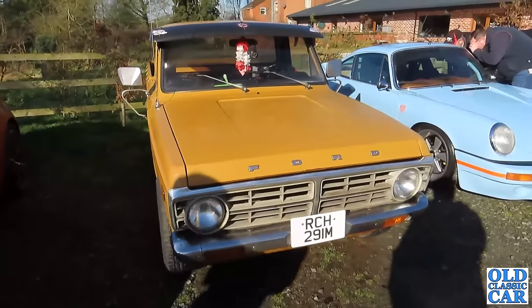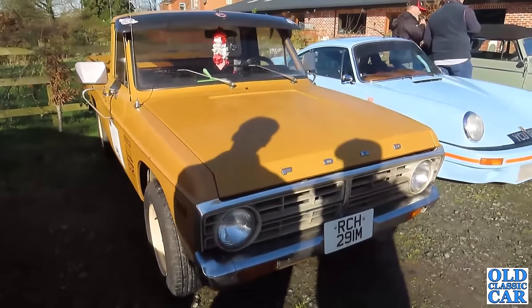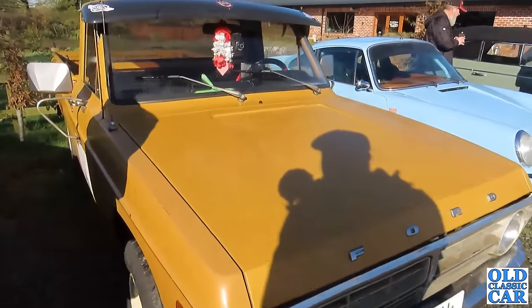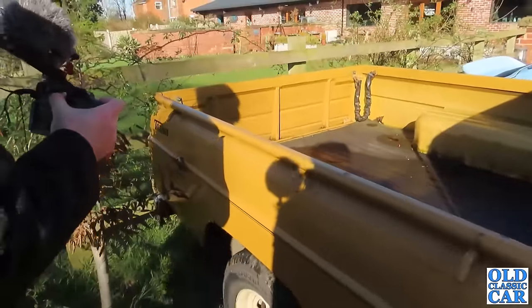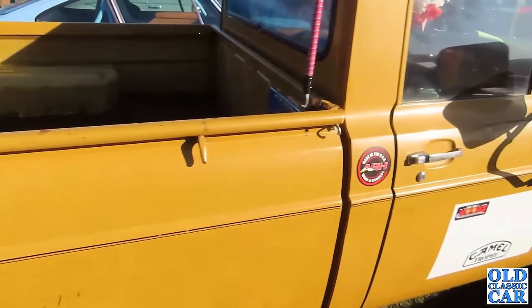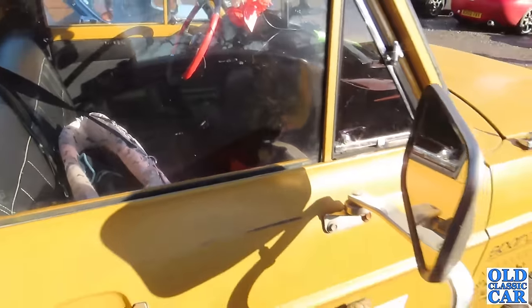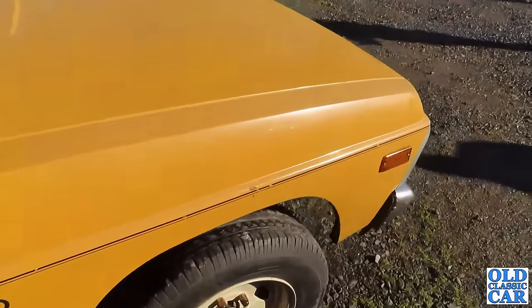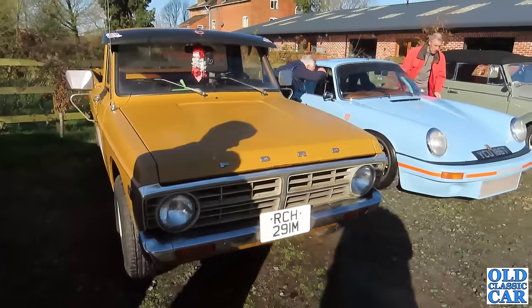What's this, Dad? I don't know. It says Tonka on the back. It's like a Ford in miniature. Three-quarter size or something. What's going on? Is it Ford, actually? Well, it says Ford, doesn't it? I'm thinking, is it a smaller pickup that's been made up to look like a mini Ford? From a distance, I thought it was a Datsun or a Toyota or something. Yeah, because it's smaller. It's a really groovy little pickup. I really like the look of that. That's cool.